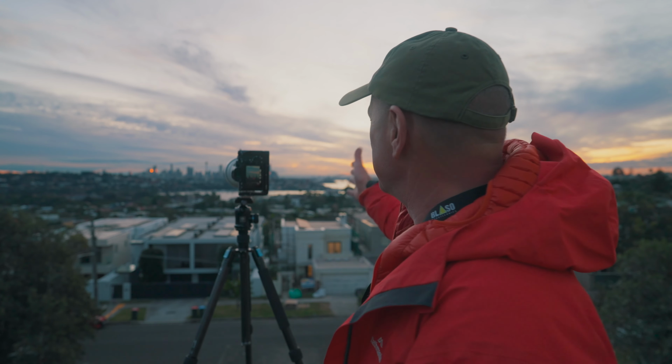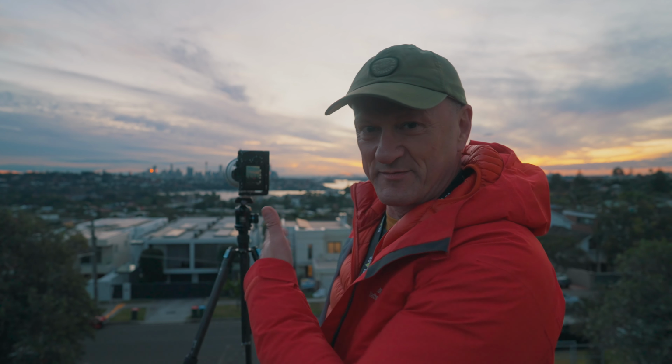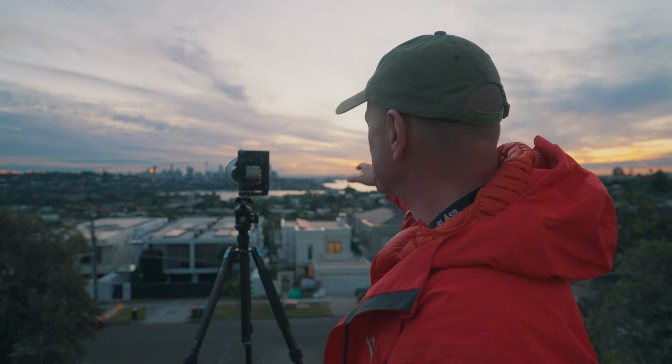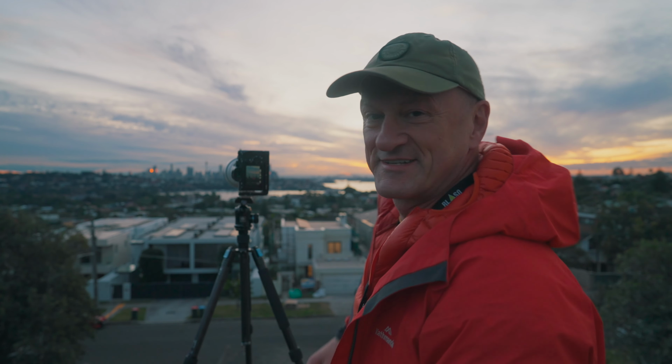Well, hi, so we've just arrived at Dudley Page Reserve, and the time right now is about 10 minutes to 5, so the sun's about to go down. As you can see, we've got this amazing view of Sydney City. Of course, the sun's going to go down behind Sydney. It's actually probably a little bit far north towards North Sydney, but we're hoping we're going to get some really nice colours as the sun goes down and hits these sort of high clouds coming over the city.